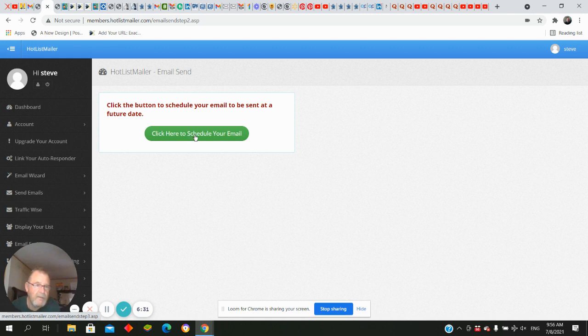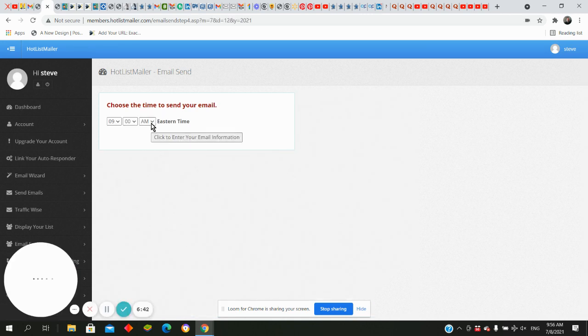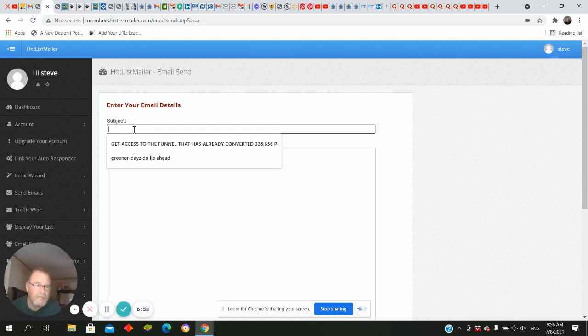If you click here to mail 660 members, it's telling you to create a schedule, and it shows you what days are available. You can click on the green days, and it'll ask what time you want it to go out. Say we start this off at 6 in the morning, because a lot of people get up at 6 in the morning and look at their emails. Then you click here, enter information, email, and you'll see subject.